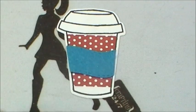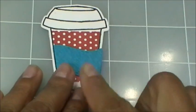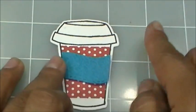So anyways, here goes my cutie patootie little coffee cup again. Let me move this so you can see it. That's so cute.